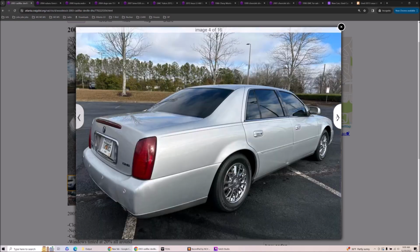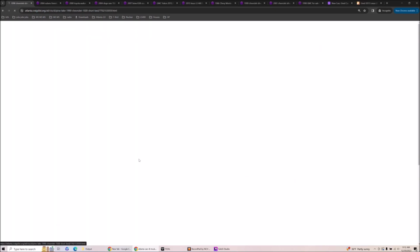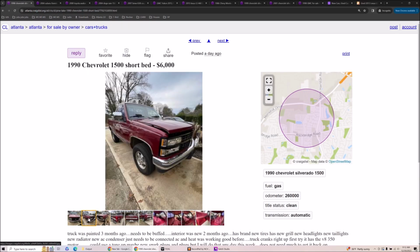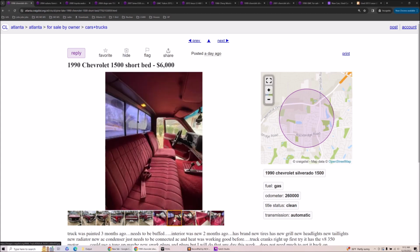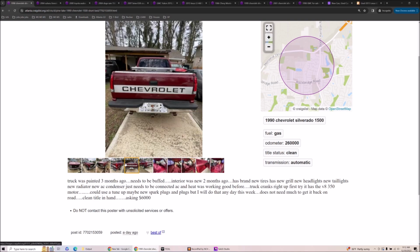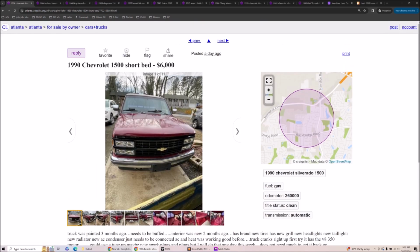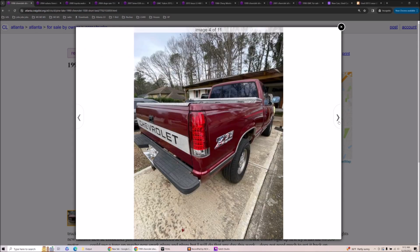Is that a Cherokee County plate? I quit asking a lot of questions when I see Cherokee County on a license plate. 1990 Chevrolet Silverado. What is up with this? 1500 short bed for the cheap money. What is up with this? Painted 3 months ago, just needs to be buffed. What does that mean? No, this guy. Not this asshole.